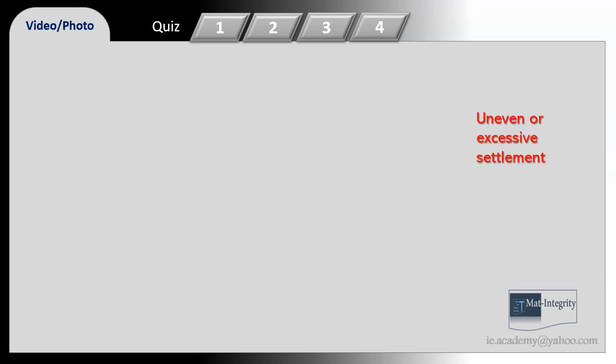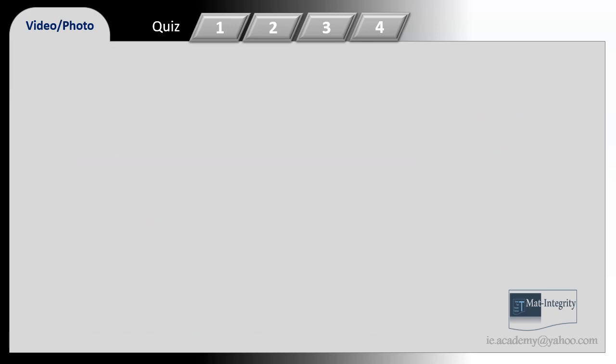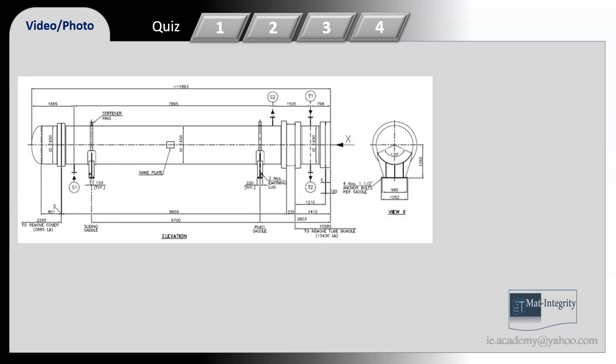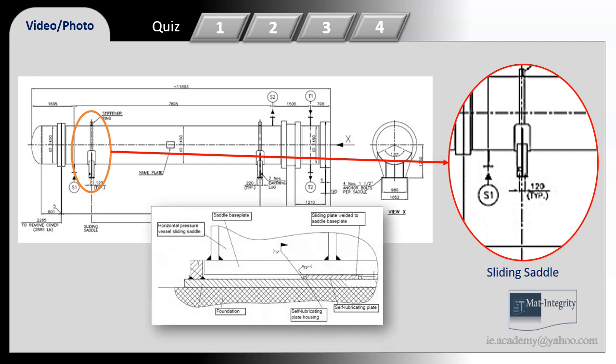Vessels supported on long concrete slabs, or on two or more separate foundations, are more likely to undergo uneven settlement. Supports for long horizontal vessels are often designed to allow movement between the vessel and supports. The absence of expected movement indications, for example if there is wear on bearing surfaces, may cause deflection in the support structures, and consequent further investigation.